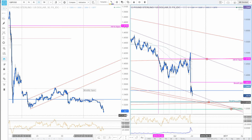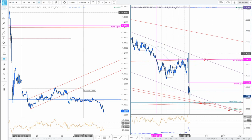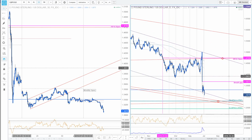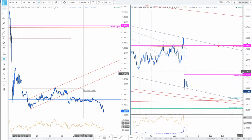And if these levels seem like a stretch, if you find yourself asking, whoa, Mike, I think you're getting a little bit ahead of yourself on some of those downside targets, remember where we've come from, guys, and where we're trading now. We're basically 2,000 pips lower. So another 300 pips to move into the 786, it's nothing. Not in the grand scheme of what the pound has been doing over the last couple of weeks.